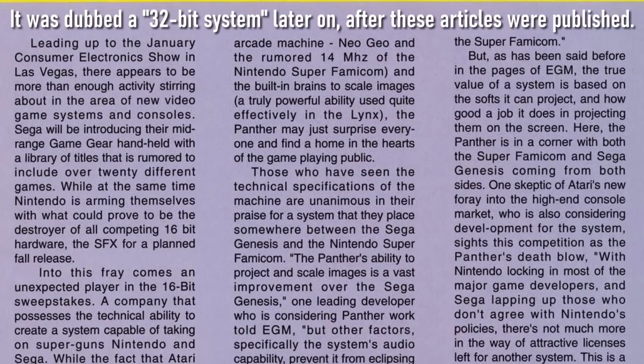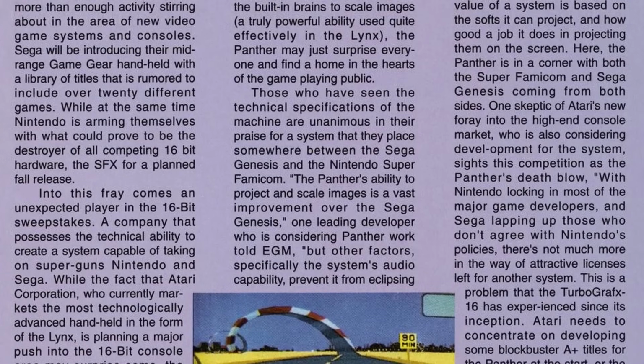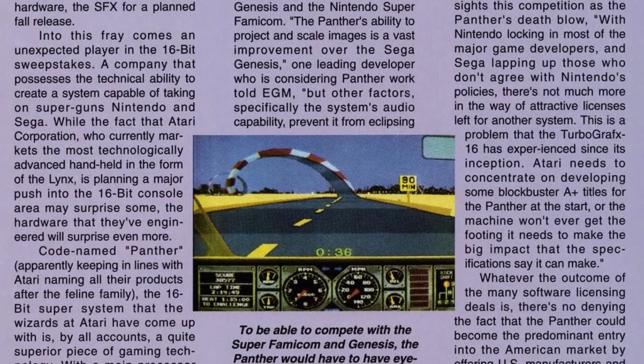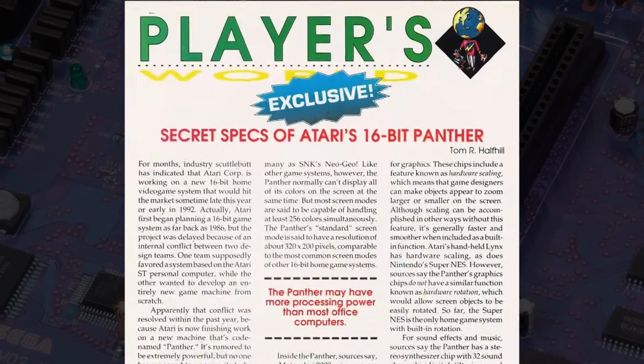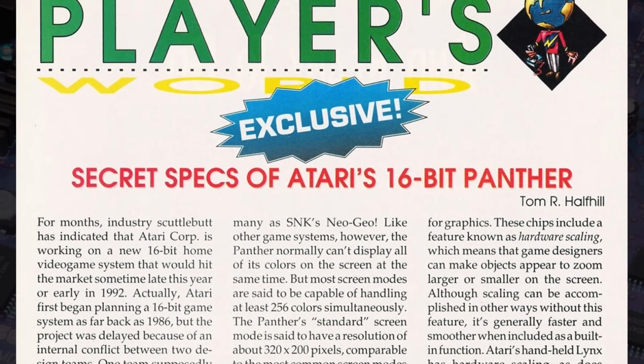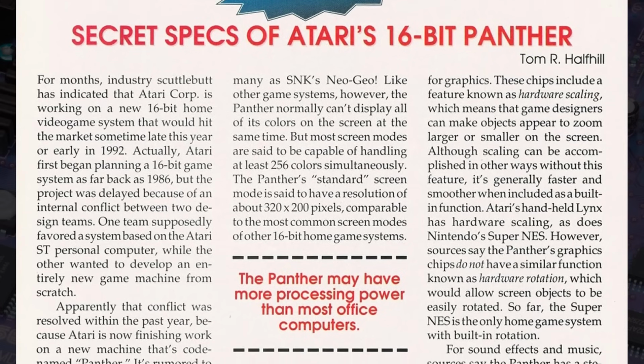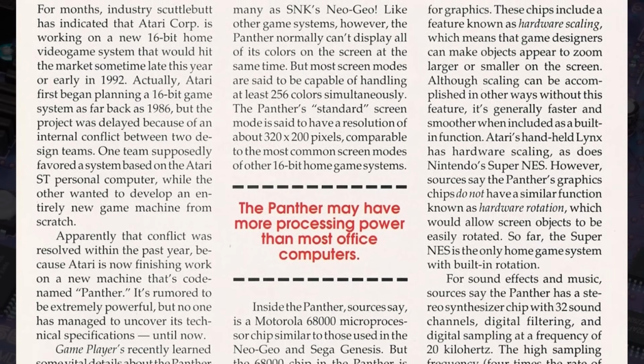Flare had previously worked on the ill-fated and never-released Konix multi-system. According to the reports, Atari had started work on the Panther as early as 1988, although it seems Flare wasn't involved until 1989, and the intention was that Atari would release the system in 1991, which is the same year that the SNES was released in the United States.